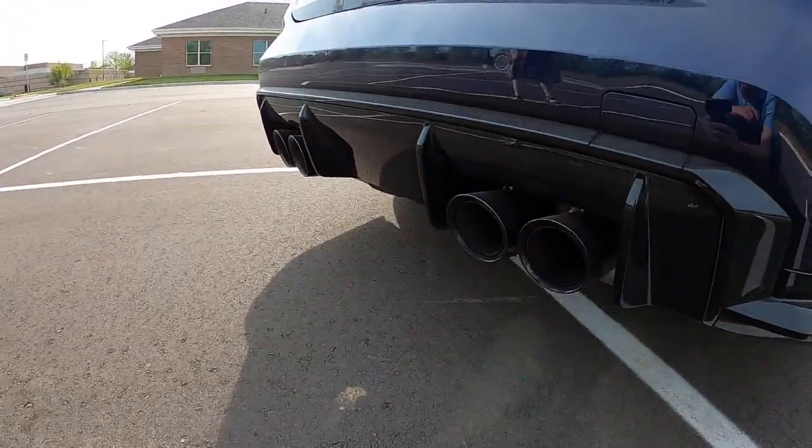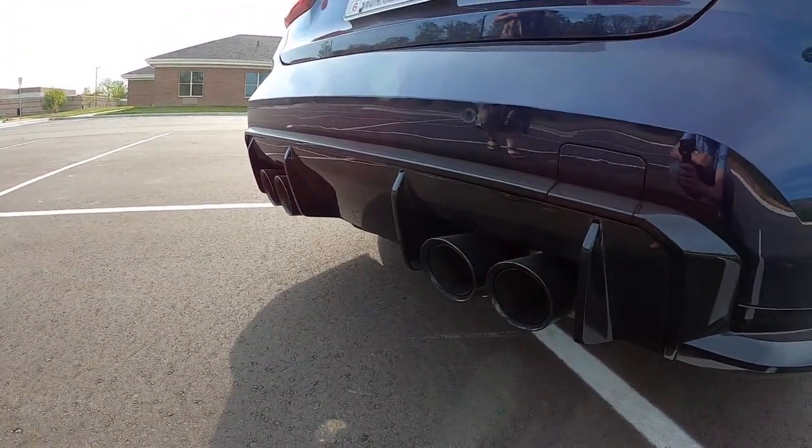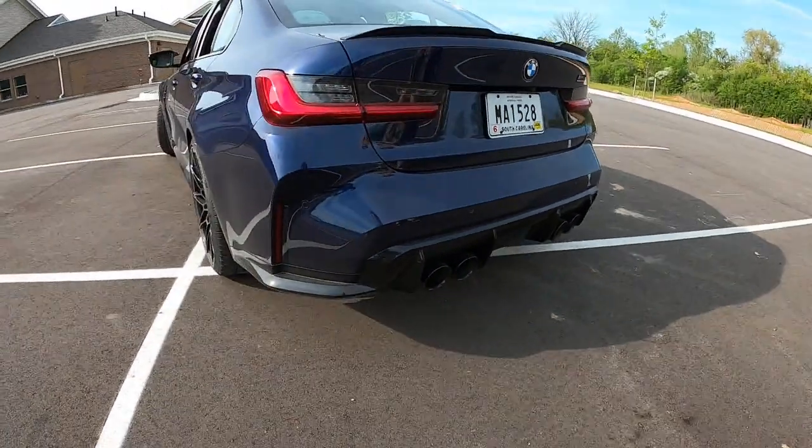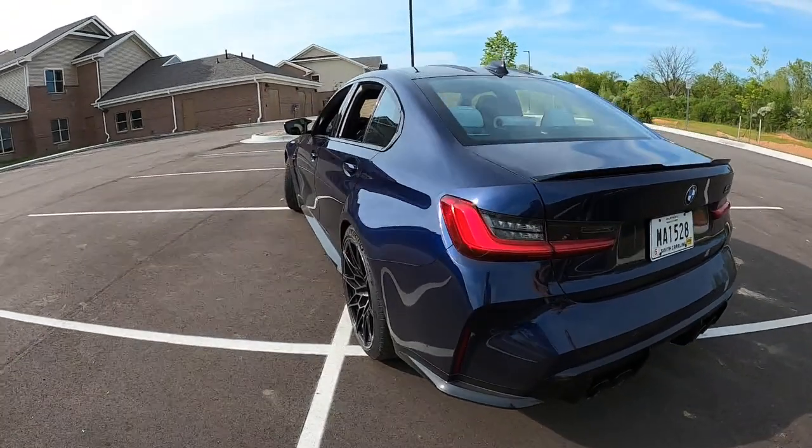Those are insane. These things are meaty. Four of them, and they're all being put to work. I know they're probably a little bit in the shade right now, but yeah, this thing is something else.